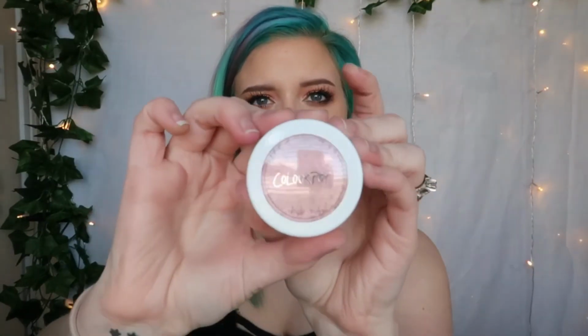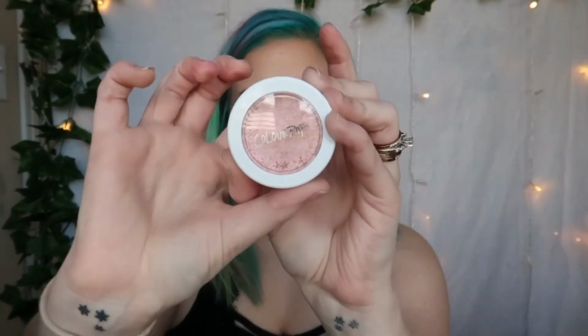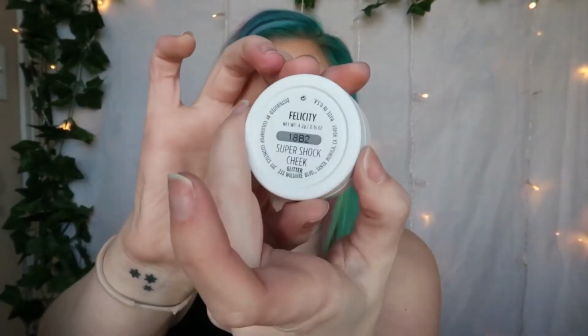Next up, I got a new ColourPop Super Shock Cheek Highlighter. This one is in a glitter finish. This is Felicity. It is super pretty. It's pink, it's peachy, it's golden. It works well for my skin. I'm actually wearing it today. Here it is on the back of my finger.